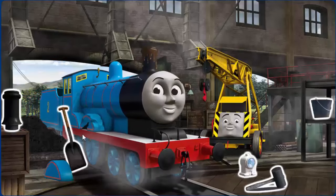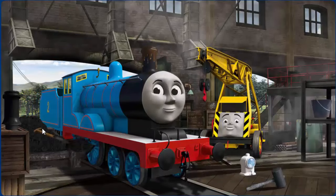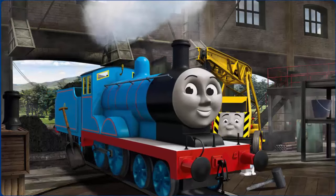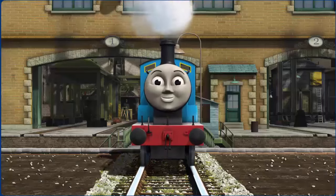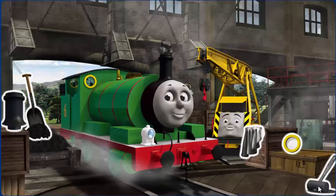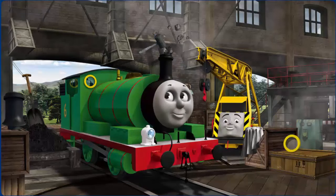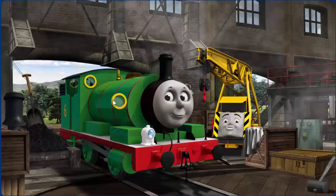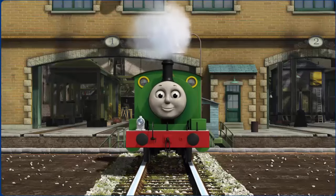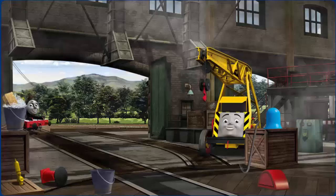Edward's funnel is clogged with mud. Great job, but there's still more to do. That's right. Edward is ready to get back to work. Percy's funnel is clogged with rocks and he has a rusty dome. Great job, but there's still more to do. That's right. Percy is ready to get back to work.